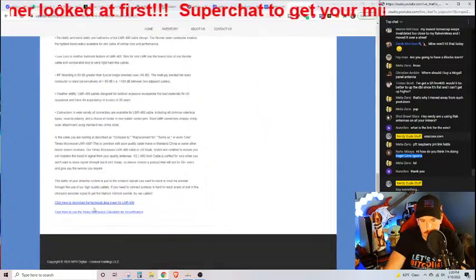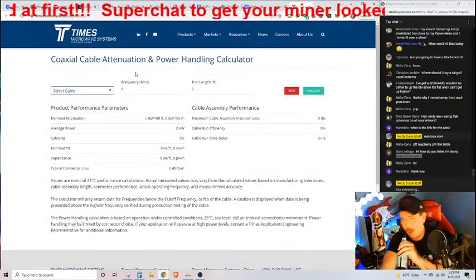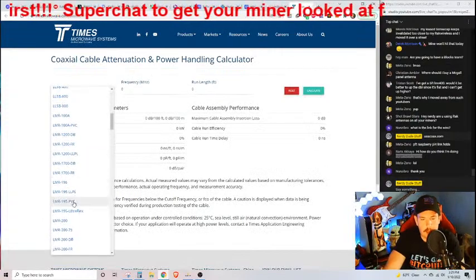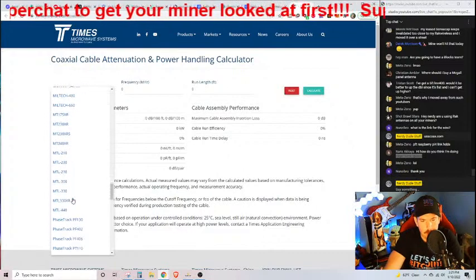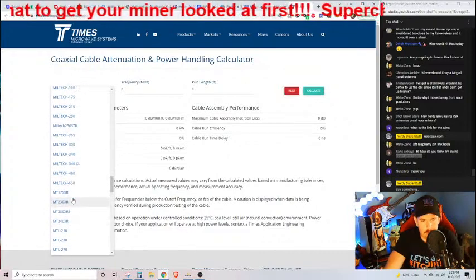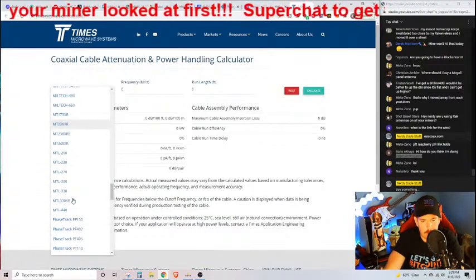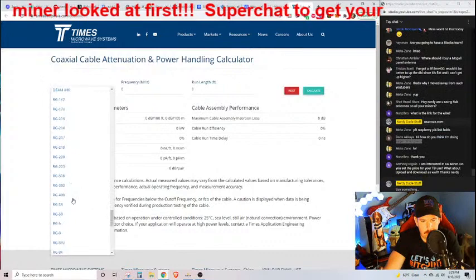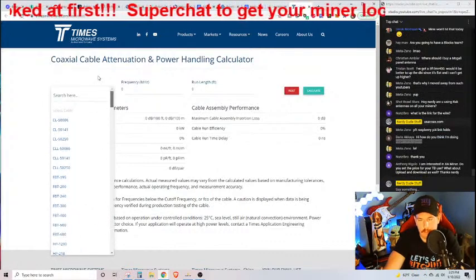I want the calculator, right? Yep, right here. All right, let's see what an MPD40 does. So right now I have a 1.1 signal loss with my LMR 400. Let's see what an MPD40 does. Fine. Won't do it.